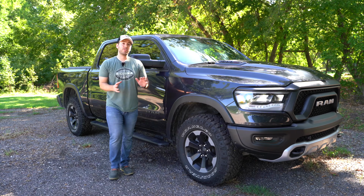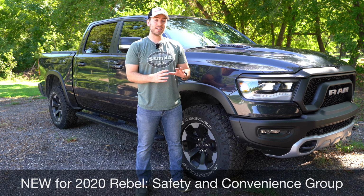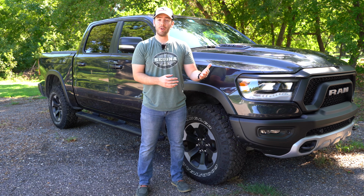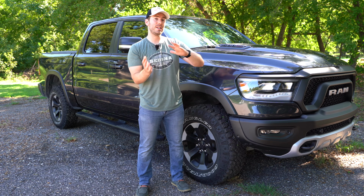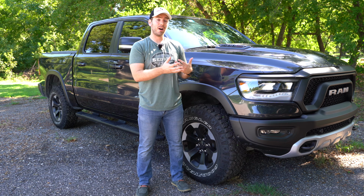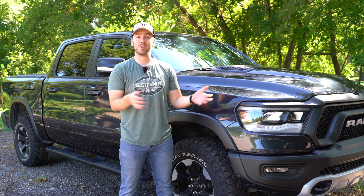Now, newly optional for 2020 on the Rebel is the safety and convenience group. That's now going to give you on this Rebel the adaptive cruise control, which is a stop and go function that works quite well. Full speed forward collision warning with automatic emergency braking, a lane keeping system. It's not an aggressive lane keeping system. And then automatic high beams. And of course, if you don't want those and it comes on your truck, you can turn them all off anyways.